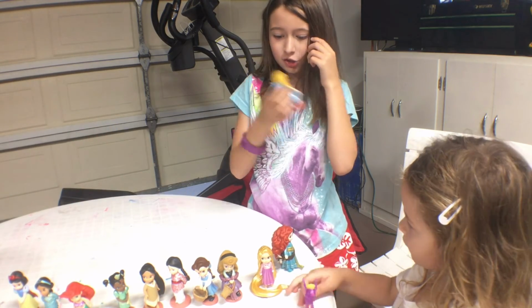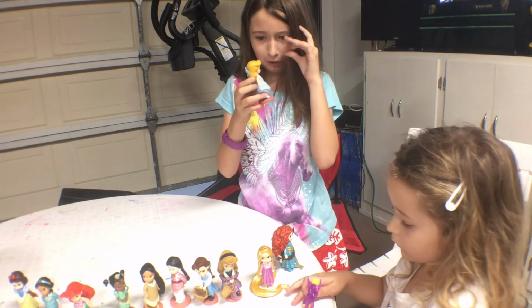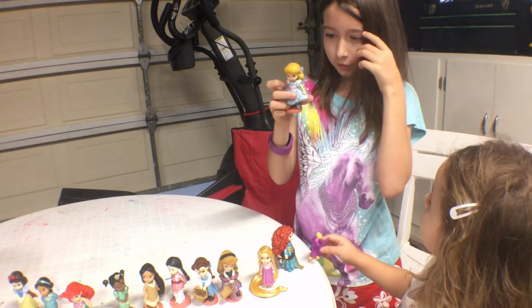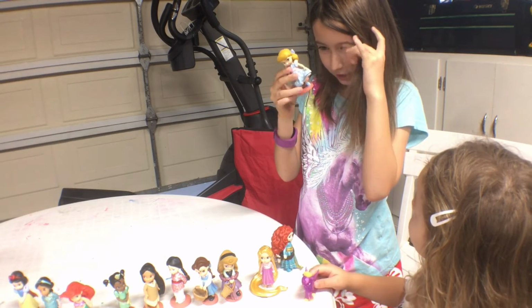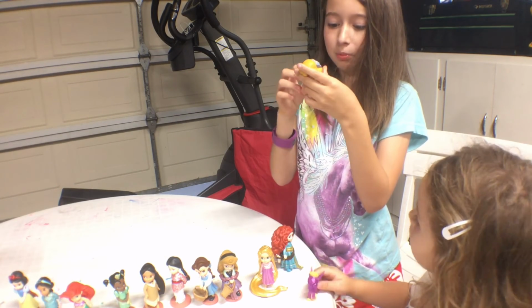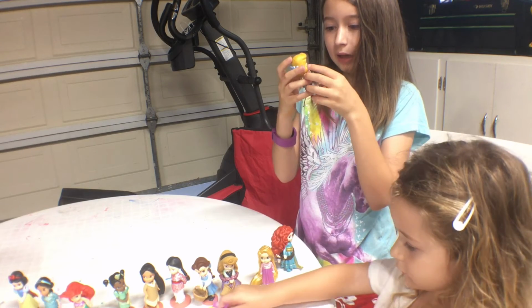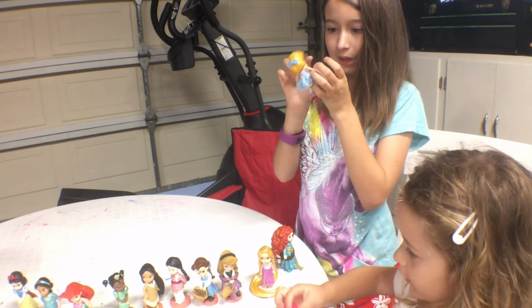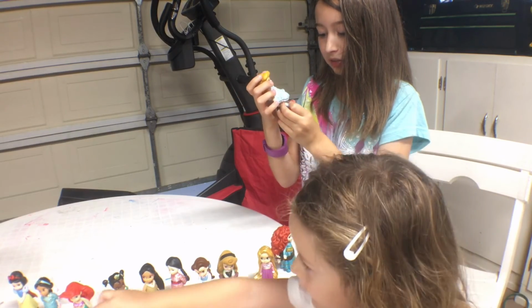Our last doll to show for today is Cinderella. She doesn't look like the bun when she's in the movie. She has her hair down just like when she has the pink dress on. She has blue and pink on her dress, and blonde hair with a blue bow. Come on, ponies. And she has blue eyes and blue shoes.